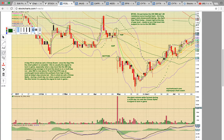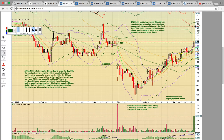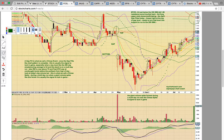And so it's always a signal, especially when this is formed during a multi-day run above the upper Bollinger Band at a key resistance level like the 200-day simple moving average. If you're a trader, to lock in gains. Okay, that's for people that are looking to trade this.